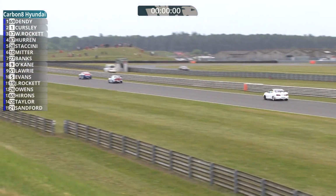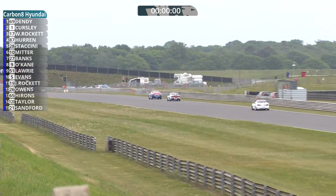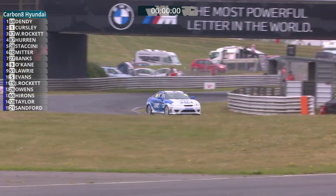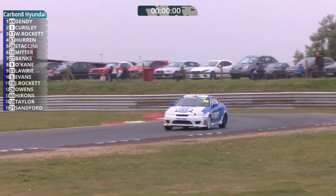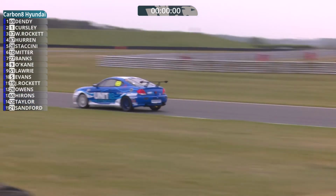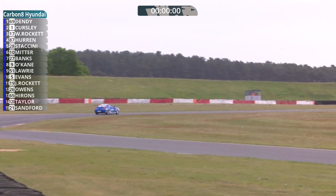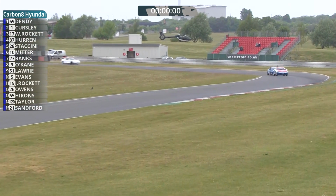Down the Bentley Straight they go for what will be the final time. They will complete 7 laps of this, one of the longest circuits in UK national racing, the Snetterton 300 layout. Alistair Dendy has controlled this race from the start, from pole position, in the Generation 3 Coupe, the ex-John Winter car. Beautiful blue and white livery.